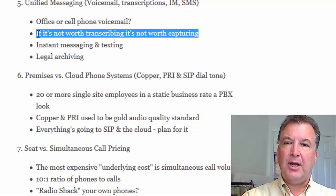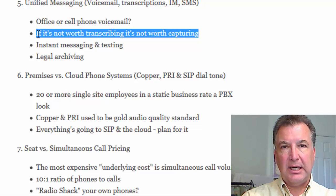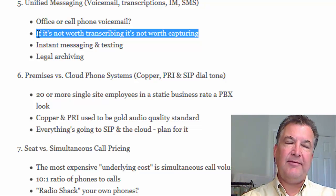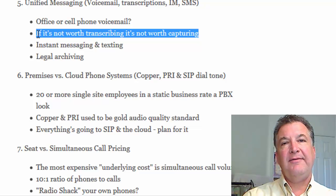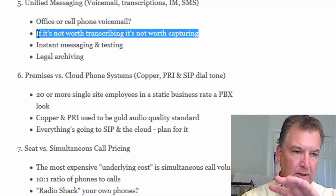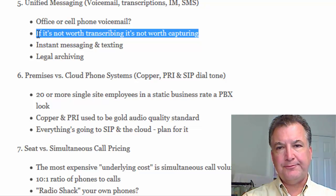Transcriptions, don't take voicemail if it doesn't have a transcription. Who has time to listen to telemarketing, or who has time even to listen to your biggest client drone on and on and on? If it's important enough to take a voicemail, make sure your voicemail does transcription, so you can look at it in your email, see the whole gist of it right away, and or it goes to your text or IM.